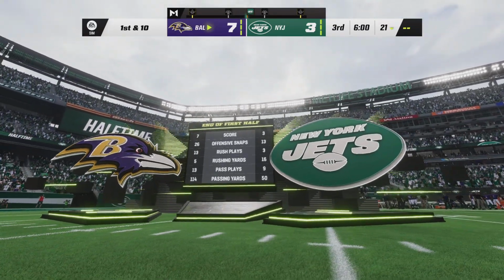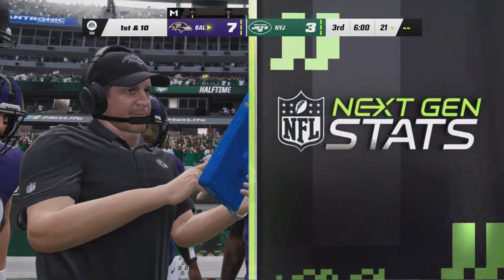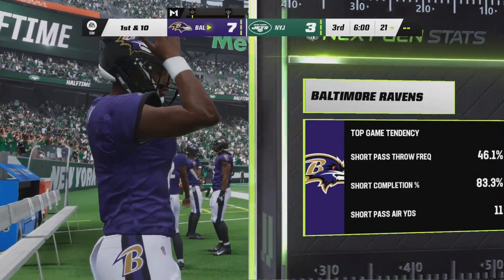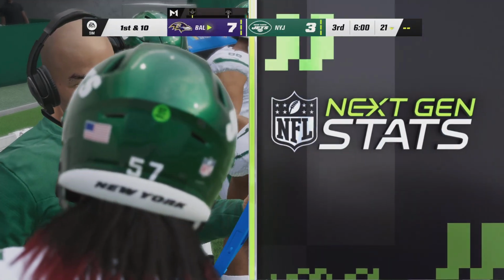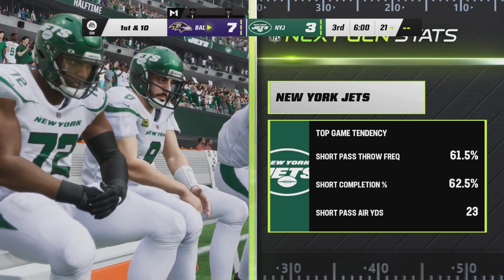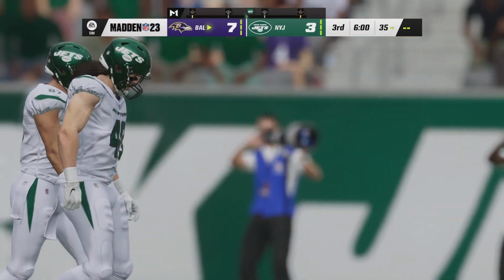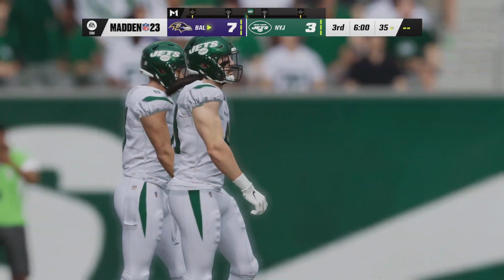Welcome everyone to our brand new studios here in downtown Orlando in the EA Sports Halftime Report. First, let's get a check on the next-gen stats from that first half for the Ravens. And even though they've got a halftime lead, they're likely devising ways as we speak to try and get a little more production from their passing game. Meanwhile, for the Jets, they did not have quite the same amount of success in the passing game that their counterparts did, as you get a look at the numbers there. Okay, Coach, thanks as always.